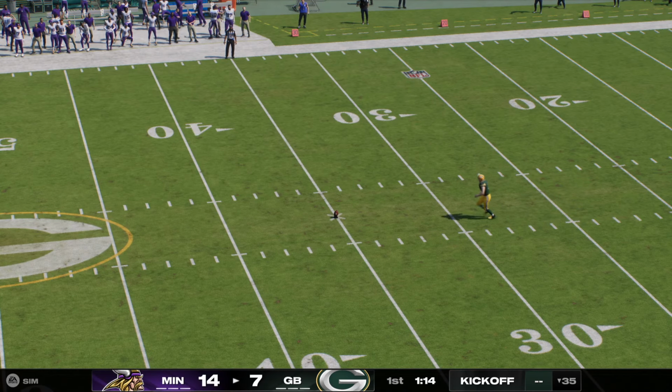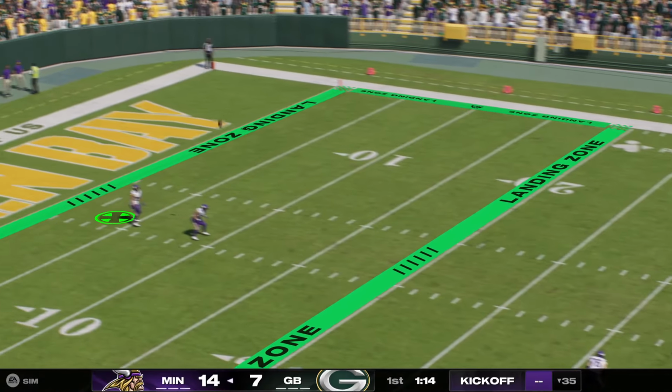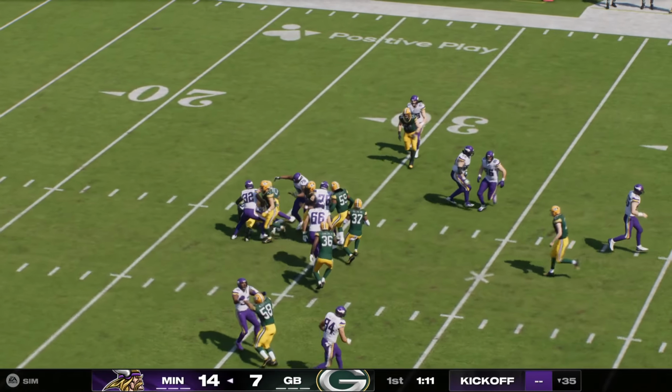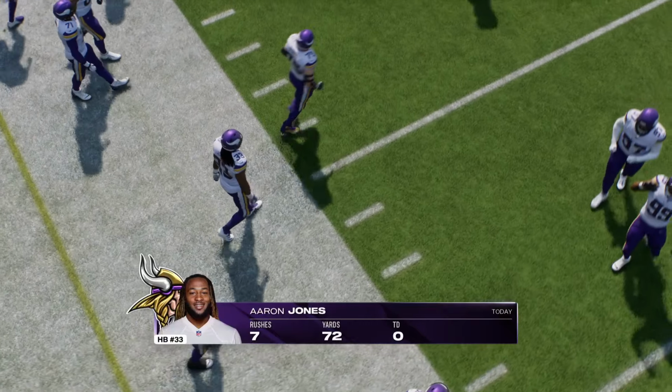So after the made field goal, here's Carlson to send it away. And they will wrangle him down a couple yards shy of the 30.